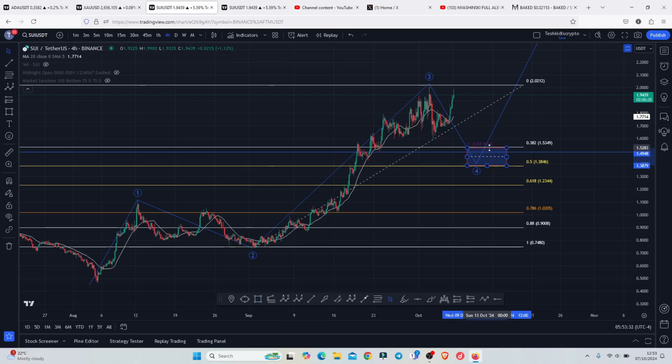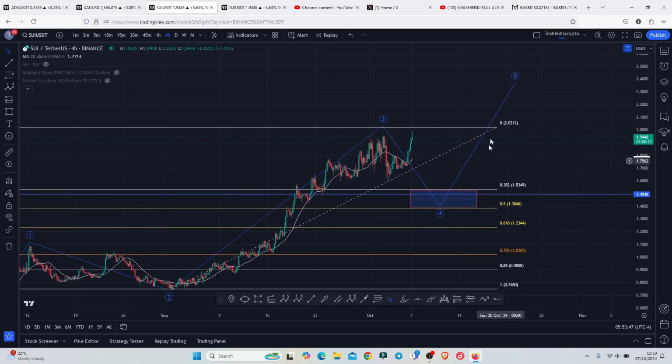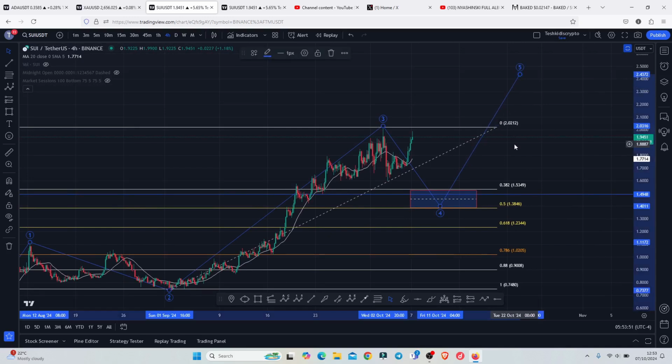So in case of any sudden pullbacks after a rejection at $2, then I will be expecting SUI to fully maximize this target area over here. And once we have a low in place for the fourth wave, then we can expect a final bounce to the upside in an Elliott wave count 5, taking us back above the $2.5 in the next coming days.